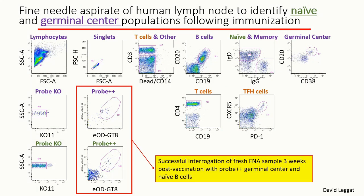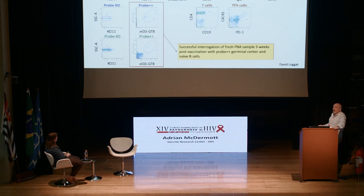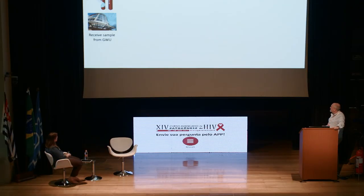What do fine needle aspirates actually give us? The ability to identify naive and germinal center populations that are present. So those cells that are coming into the germinal center and those cells that are in the germinal center and undergoing somatic hypermutation. And by a series of combinations of different markers, we can actually pull out probe-positive germinal center cells that are undergoing somatic hypermutation, and we can pull out probe-positive naive B cells that are in there and ready to move into a germinal center and undergo somatic hypermutation. And this has been very powerful. And we're currently analyzing these results right now.